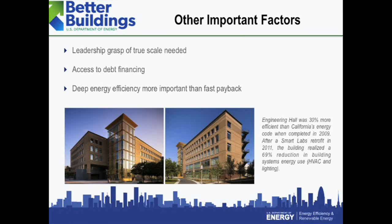There are some other important factors here. In higher education, a number of institutions have made this commitment to become carbon neutral. And in some cases, I think what's happened is they've stalled out because the leadership didn't really grasp the true scale of the problem they'd tackled and the true scale of investment needed in order to really take a big bite out of their carbon footprint through energy efficiency.